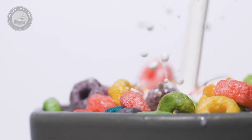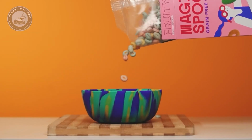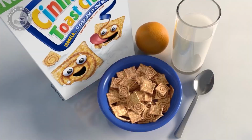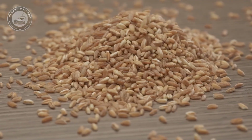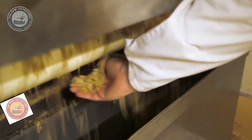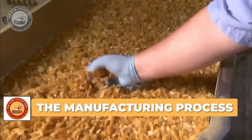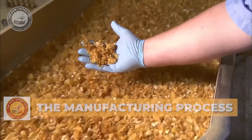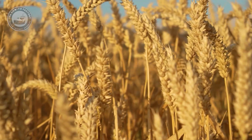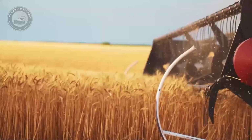But what if I tell you that the base ingredient for all of these cereals is the same? So how do they all taste different? To find out about this, let's take a deep dive into the production process and see how they are all made. The general manufacturing process is quite similar for all cereals, and the main ingredient that's used in all of them is raw grain. The type of grain used determines the flavor and adds texture to the cereal.